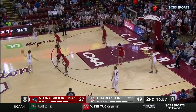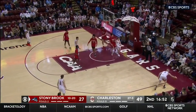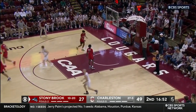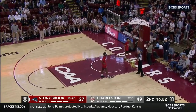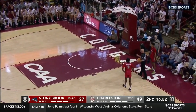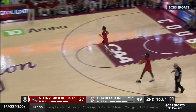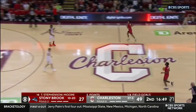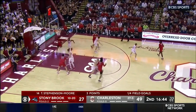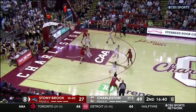So Stevenson Moore leads the CAA in minutes played. Number two in America in minutes played. They want him out there. They need him out there. But the foul situation isn't going to allow that. 3 points, four fouls, 14 minutes for Tyler Stevenson Moore. We have seen him come up huge for this team this season with big shots. Led Stony Brook to a New Year's Eve win in their conference opener over Northeastern with clutch shot making late. And Stevenson Moore, only 3 points, not having his characteristic game due to foul trouble.